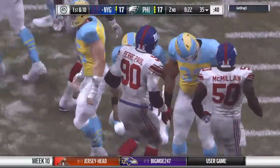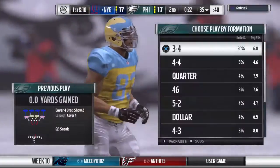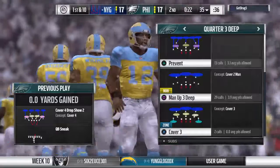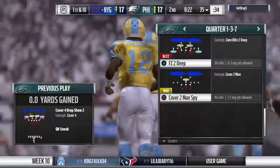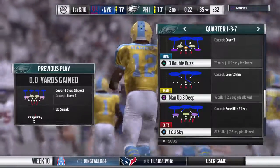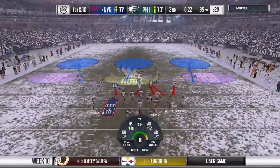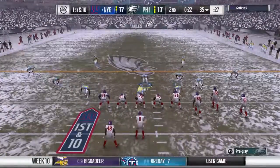Here's the Giant offense now making their way back out onto the field. And with time quickly fading here in the second quarter, not sure how aggressively, offensively, they want to play this. I think we'll find out just how much they trust their guys in this situation if they decide to take a shot.